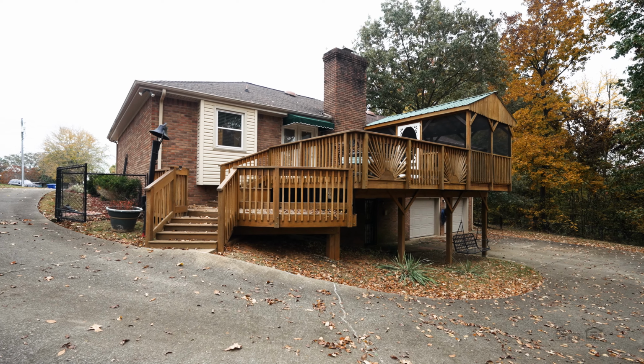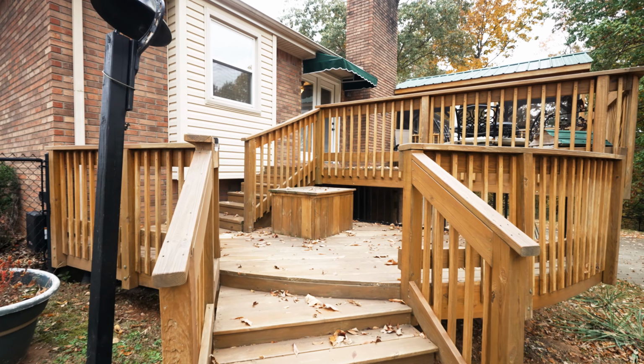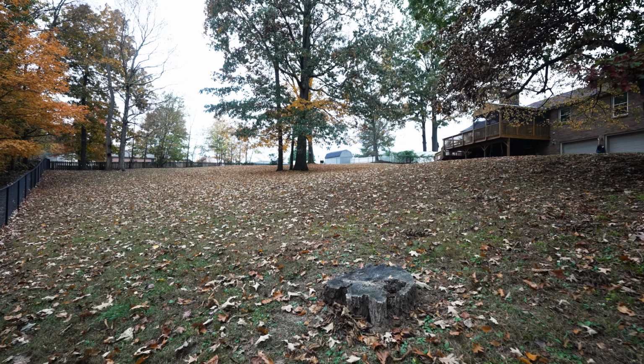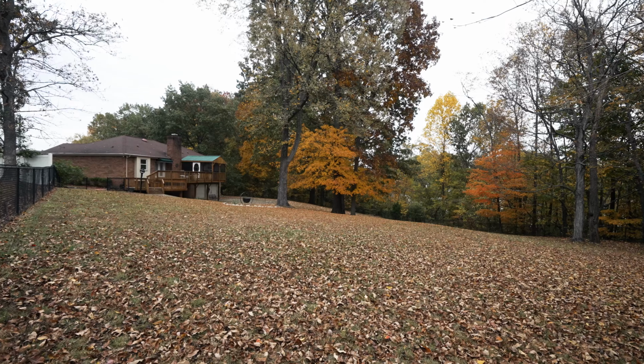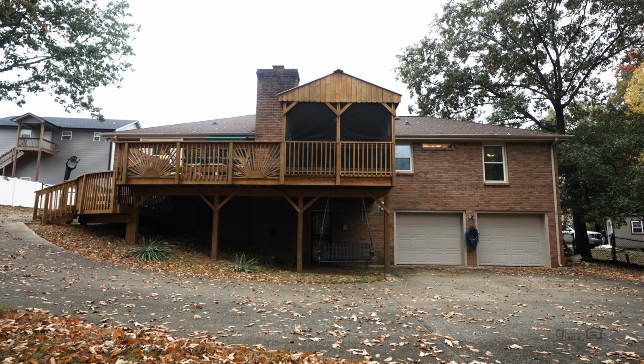Just look at the size of this massive deck. Not only is it multi-level, it has a screened-in porch area as well. This park-like backyard is fully fenced for both privacy and security. You even have electric gates for ease of access.